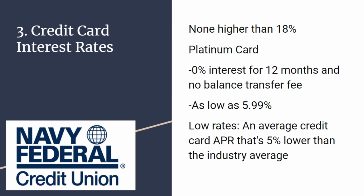That's a promo offer, and the last time I've seen it, that's the offer they had. Then when that offer technically expired, they just renewed it, and it was the exact same promo offer on the Platinum Card. That's really the big benefit of why people like it, because they can do a balance transfer, pay no fee for that, then pay 0% interest on it for 12 months. People use that to basically get a 0% interest loan. And then after that 12-month period's over, the rate can be as low as 5.99%.